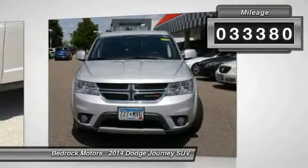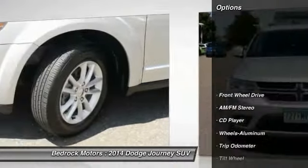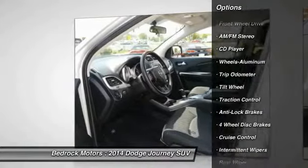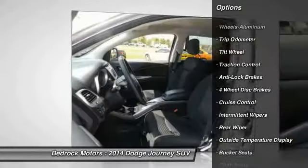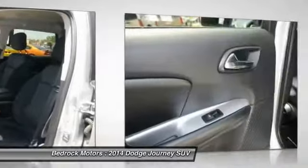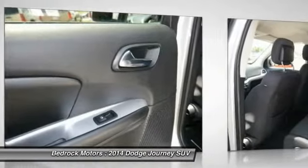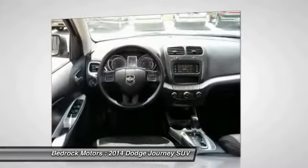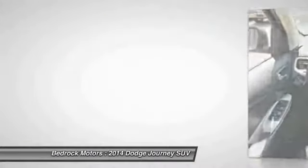Here are some of this vehicle's great options: traction control, anti-lock braking system, power steering, air conditioning front, cruise control, aluminum wheels, climate control multi-zone, AM/FM stereo radio, rear defrost, center armrest. This beauty will make even your house keys jealous. Drive it today.